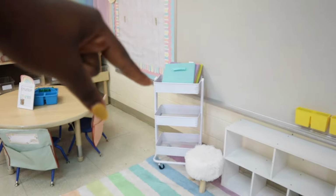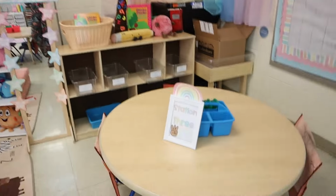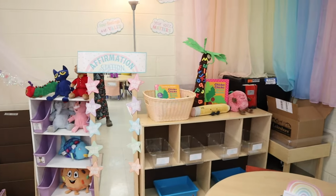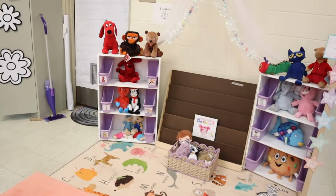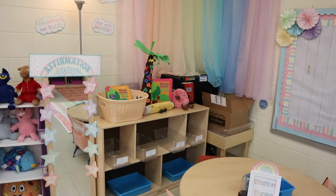Those buckets are still there because, of course, I have to get another shelf for here. That still looks the same. The station 3 bucket is there. That's some stuff I have to film for Lakeshore, so that's why it's there. It's all about the alphabet. So, it's going to be fun.